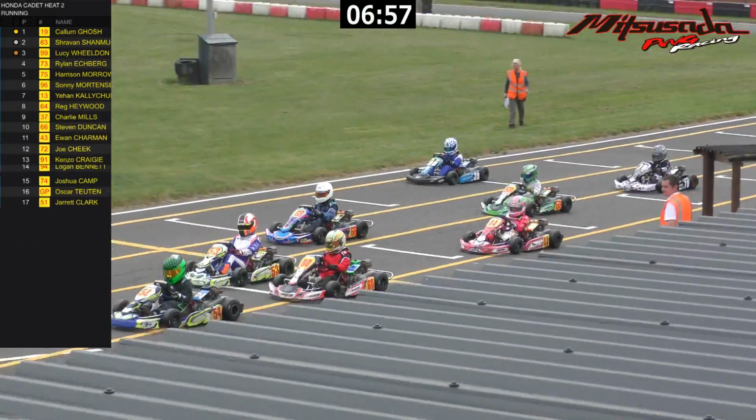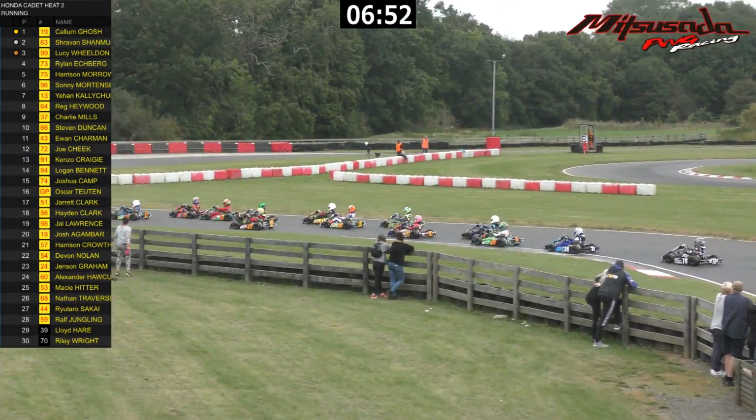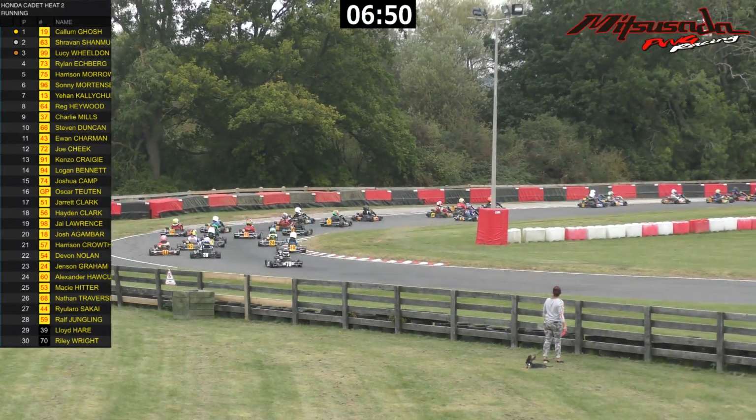Underway here for heat number 2 in Honda Cadets. An even start from both sides of the grid, but it looks to me like a good start. Lucy Wilden making a good start from the second part of the grid.